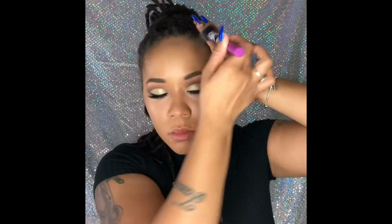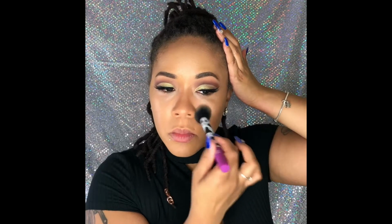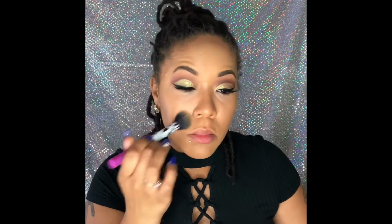And this is the buffing brush. I actually got this set from Marshalls. It had 5 brushes for $9.99. I swear any store I go into, I look for makeup. Yes, I do. And this was a nice deal. These brushes are great.